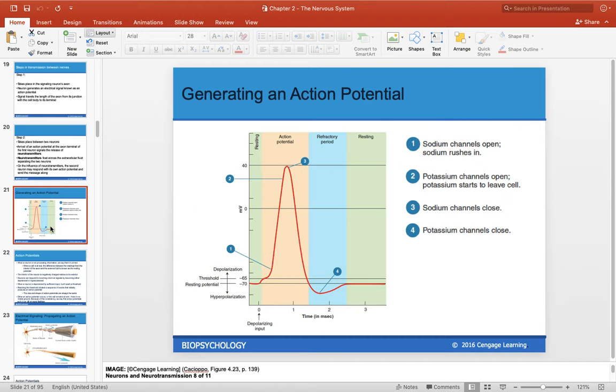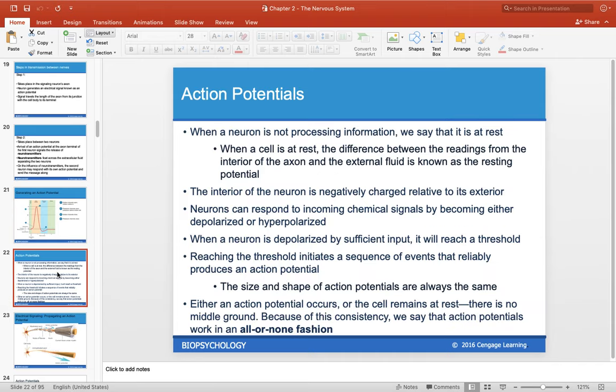So it's always going to be the exact same size and shape. It's never going to be really small. It's not going to be really huge. It's going to always be this exact shape and size. So either an action potential occurs or the cell remains at rest. There's no in between. Because of its consistency, we can say that an action potential works in an all or nothing fashion. It's either on or off. It's like a light switch.